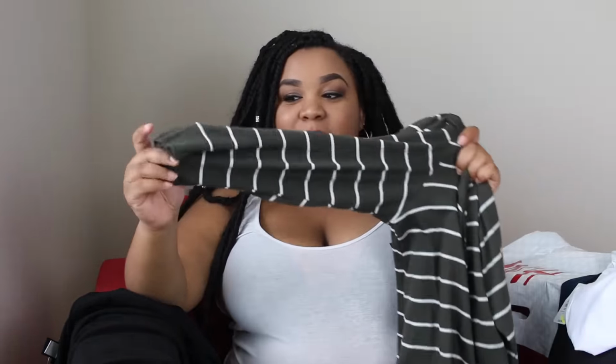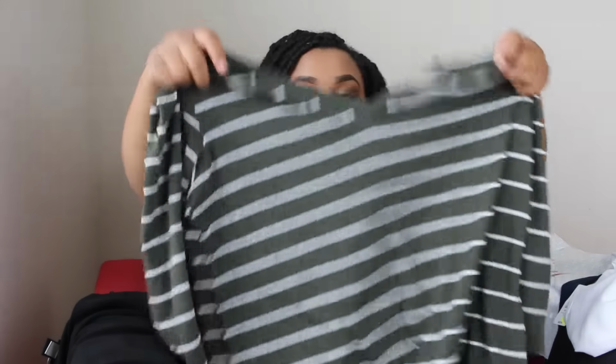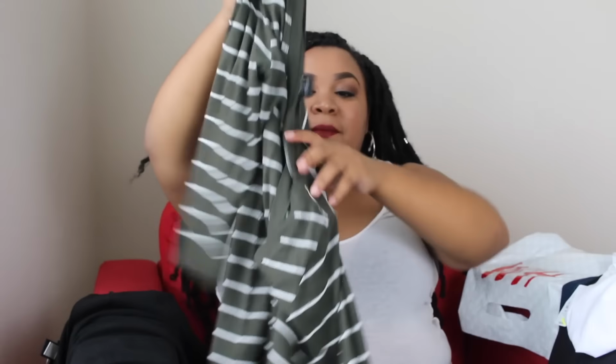Okay, so the next thing I got from Torrid, this is my favorite thing of this haul, is this, what do you call these shirts that are baseball tees? Yeah, it's a baseball tee. The stripes go perfectly with my skin tone. The color goes perfectly with my skin tone. I love the V-line neck. I love the little hugger waist at the bottom. It hugs your waist, so it gives you that really nice fitting slim look. I love that about it. And most of all, I love the color. I've never had anything in this olive dark green color.